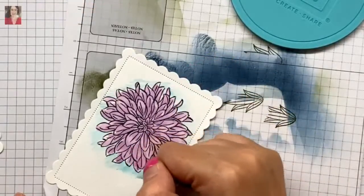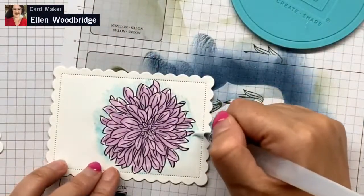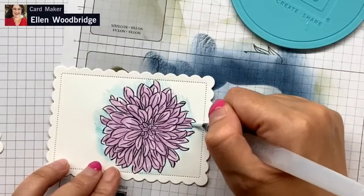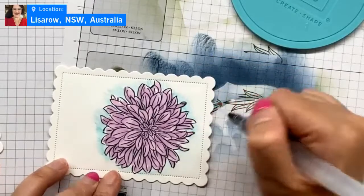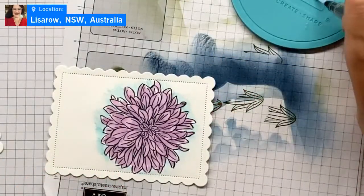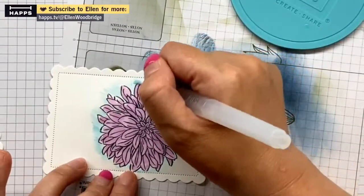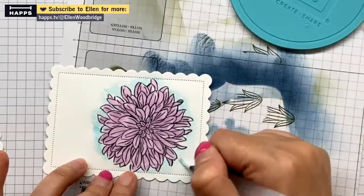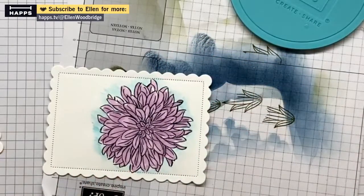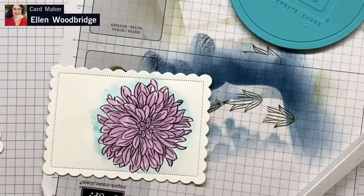Okay, so you can just see I'm just getting rid of those drawing lines. So I'm being incredibly neat and totally precise. And I'm just being really messy. Okay. And then if I want, you like what I'm doing. Awesome. I'm so glad.